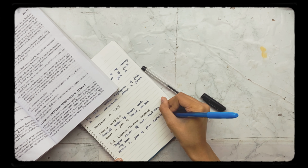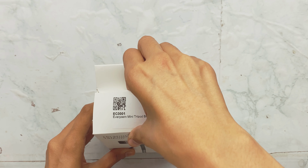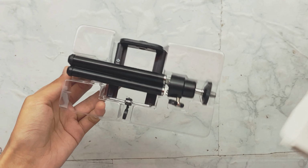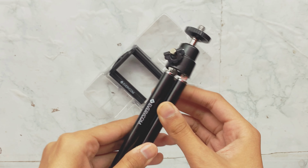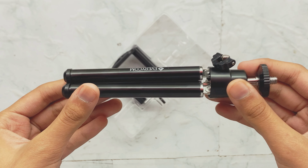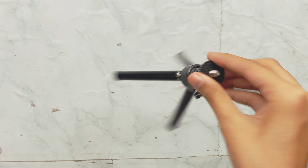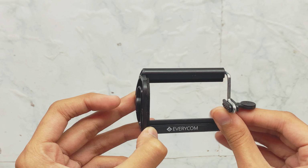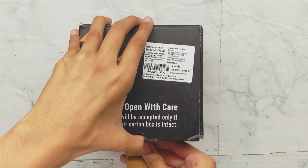After I wrote my notes and studied for 25 minutes, it was my 5-minute break, and I did some unboxing. So I got this tripod. I got it with my own money from Amazon. So I wanted to try a tripod for my mobile, and this one seemed like an okay deal, but it is not the best one out there. There are definitely better tripods, so you can check your requirements and then get one if you want to.